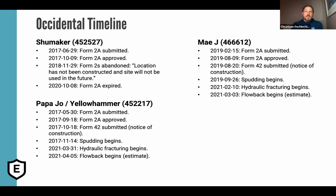They will often attempt to flare that natural gas. And depending on the efficiency of that combustion device, additional volatile organic compounds may escape into the air. And of course, there's additional truck traffic that causes noise and odor issues as well.